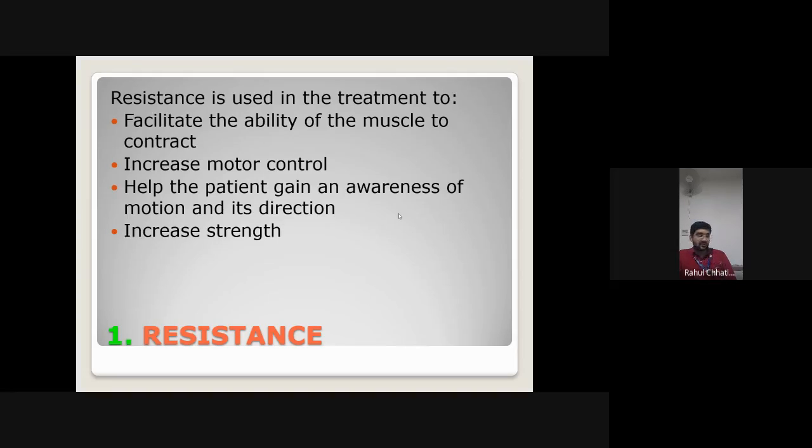We will see PNF patterns, in which there are oblique patterns. Say for example, I start from this position, my shoulder is in flexion, abduction, external rotation, and I will go downwards, opposite, and opposite. You see here, shoulder, this is flexion, this is abduction, this is external rotation. Elbow extension, you can see my wrist into extension, complete extension.